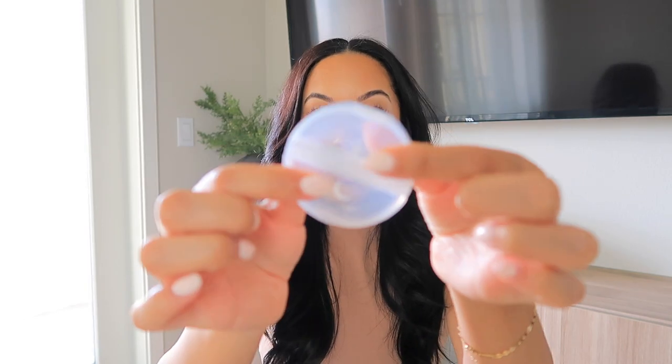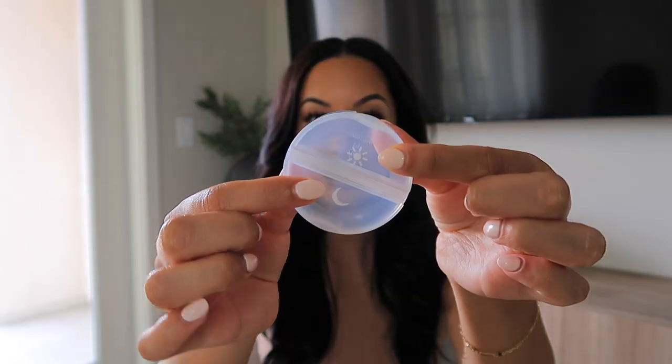In each one, you're able to put your vitamins or medicine, whatever you want to use it for, in the daytime, so you can see the little sun right there, and then for nighttime, and you can keep them separate. If you're like me and you take vitamins every single day and you wanna make sure that you're on track and on top of it, this is a must. Literally the perfect size, just throw it in your purse and you remember, okay, this is for the daytime, this is for nighttime, and I have to remember to take all of these within the day.